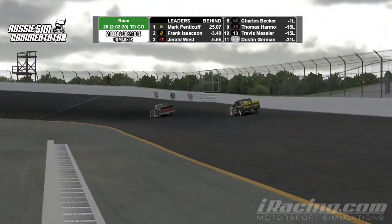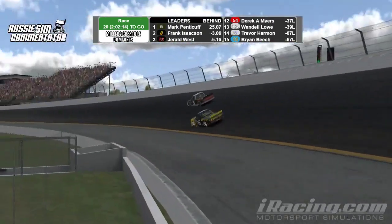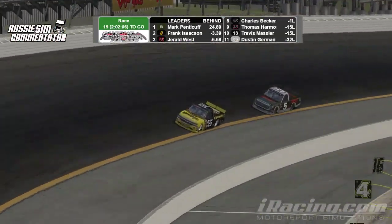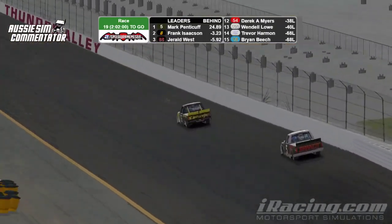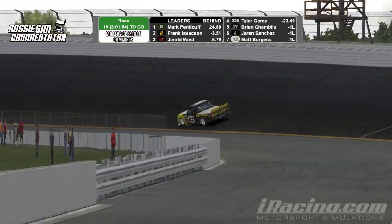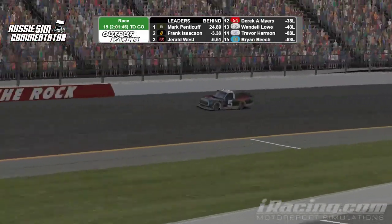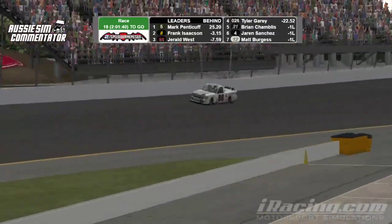Tyler now absolutely pouring the pressure on Mark. Mark pulls over, lets Tyler by. Tyler's just gotten himself back onto the lead lap, but he's still down in 4th position. Mark's still out on track, Frank's still out on track, and the 86 of Gerald West still out on track.